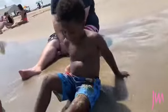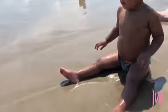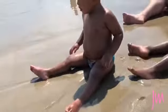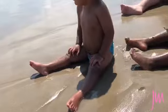We are having a good time at the beach. They are really enjoying it, and I love it. This was a great little mini getaway for a day. It was just spur of the moment. We woke up and just went to the beach. We're having a really good time.